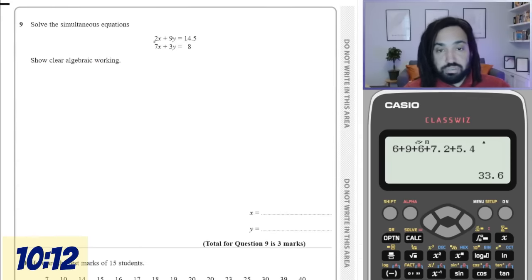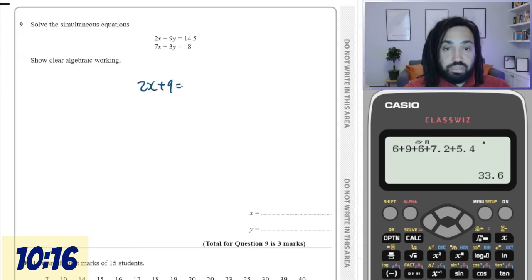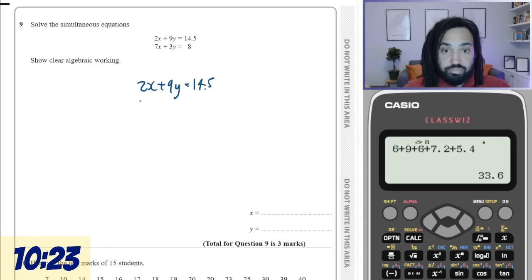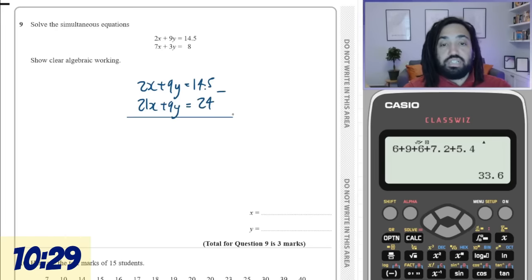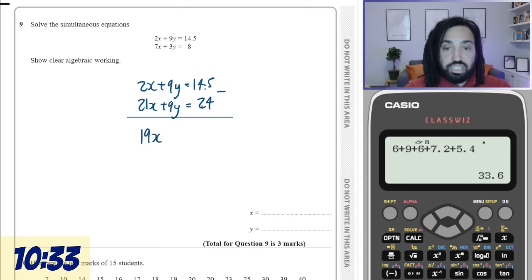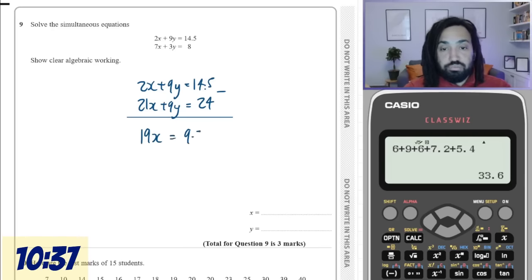Okay, so solve this simultaneous equation. We're just going to times the bottom one. We're going to keep this one the same, and then we're going to times the bottom one by 3 to get 21x plus 9y is equal to 24. We're going to subtract. So 21x minus 2x is 19x, and 24 minus 14.5 is 9.5.